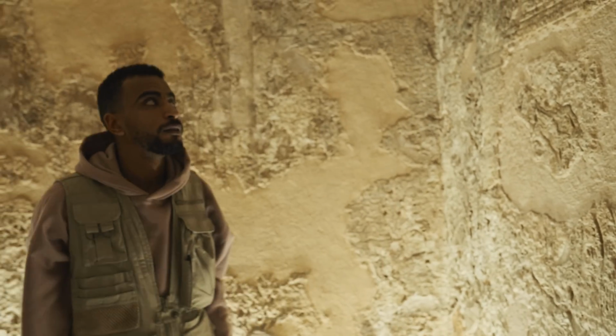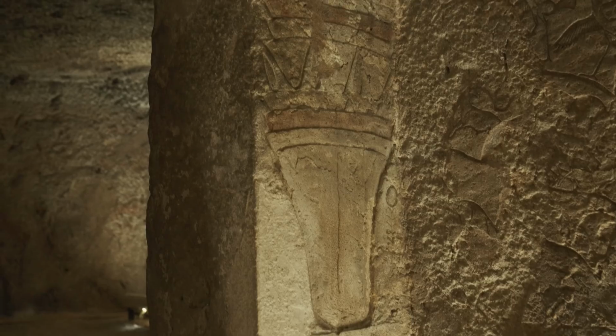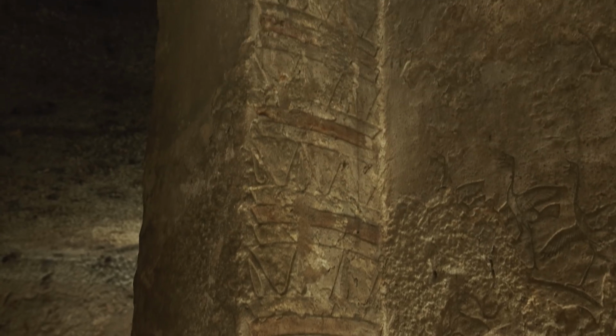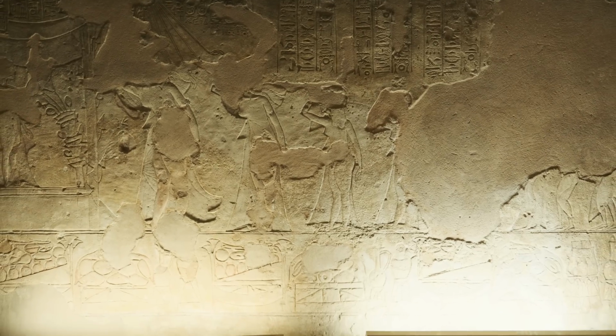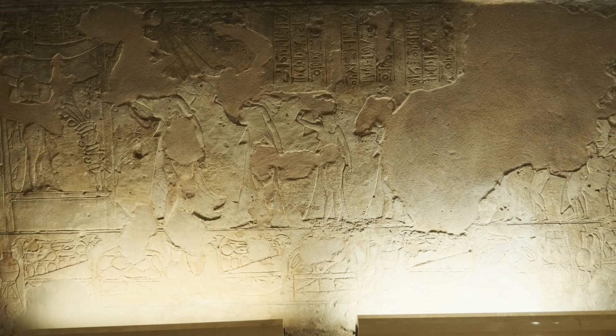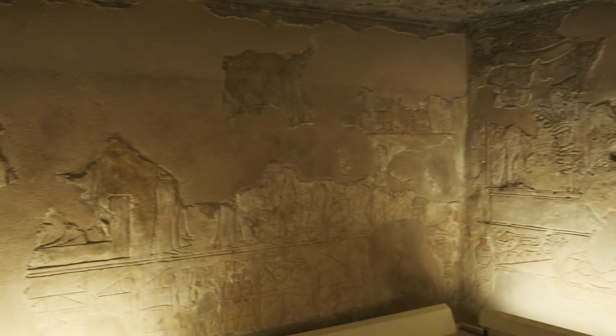You don't normally see emotional scenes like this in kings' tombs, but Akhenaten was different. Chamber 2 has no art, but Chamber 3 shows more scenes mourning the princess, though they are poorly preserved.